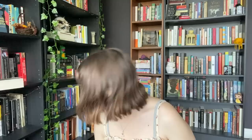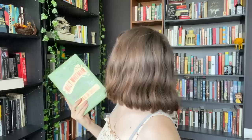And I could not leave the beautiful Leaves of Grass there. This is the really stunning Arcturus edition. It really nicely matches my Bell Jar edition, which is tucked right there. You can't really see it. It's also the same color, but I have read Leaves of Grass. I do have the Penguin edition, but this is the Deathbed edition, which was compiled right before Walt Whitman died.